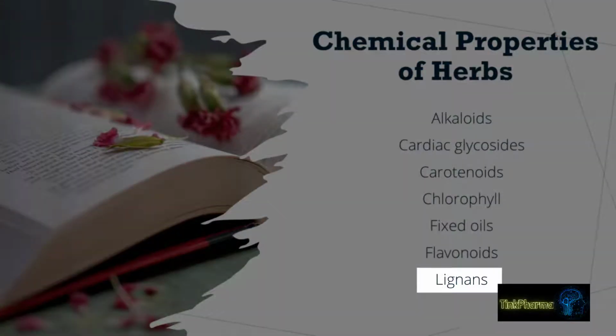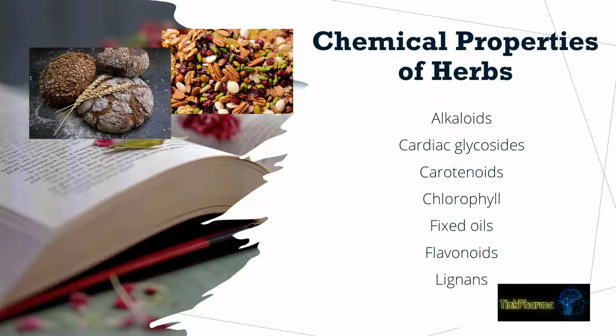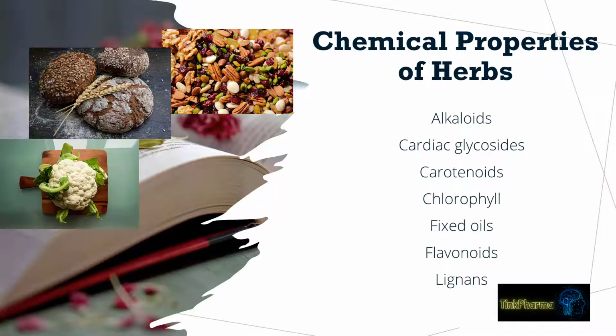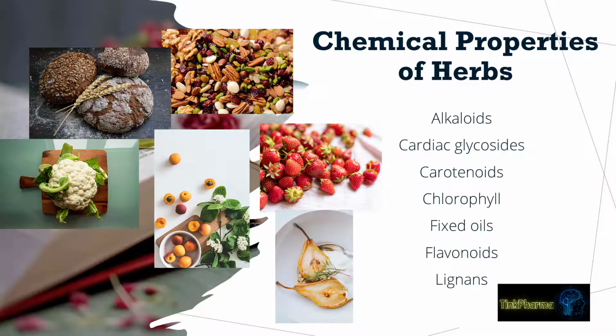So, lignans are phytoestrogens with weak estrogenic or anti-estrogenic activity. So, lignans may be found in nuts, seeds, breads, vegetables, fruit, and wine. Examples of nuts and seeds are milk thistle seed, flax seed, sunflower seed, sesame seed, cashews, peanuts, and poppy seeds. For whole grain, we have whole grain, multigrain, rye, and wheat bread. They also contain lignans. And vegetables such as broccoli, cauliflower, onions, and green beans also contain lignans, as do fruits such as apricots, strawberries, peaches, and pears.